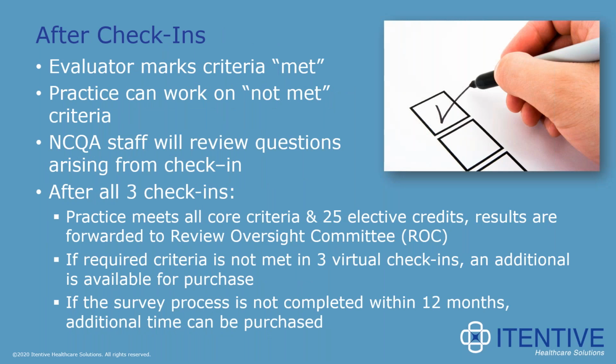Now, after these check-ins, the evaluator is going to mark your criteria as either met or not met. If it's not met, you'll just go ahead and add it to your list for your next virtual review and take the guidance that they suggested and apply it to go ahead and meet that the next time through. Now, after all 3 check-ins, if the practice has met all the core criteria and you have the 25 elective credits, the results are going to be forwarded to the ROC, or the Review Oversight Committee. They'll go ahead and finalize that decision.